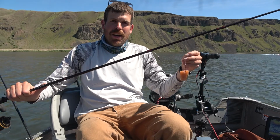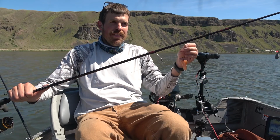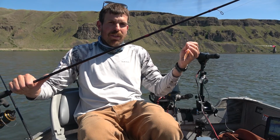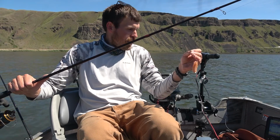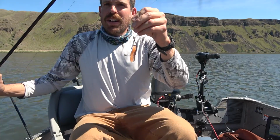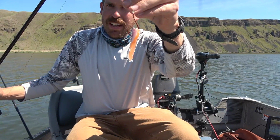I am currently at the mouth of the Palouse River. This is a spot that I've never fished at before. Very shallow water. Right now I'm sitting in 4 feet of water. Water temperature is 61 degrees. 10th of May. I am going to go after channel catfish using cut bait here for bait.